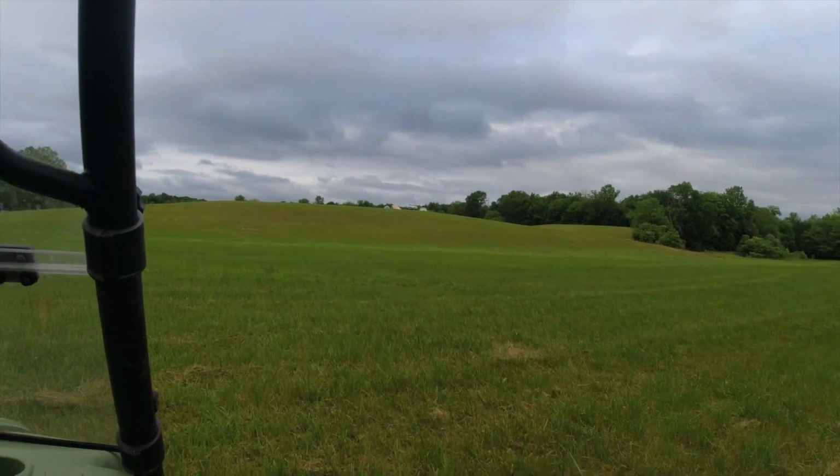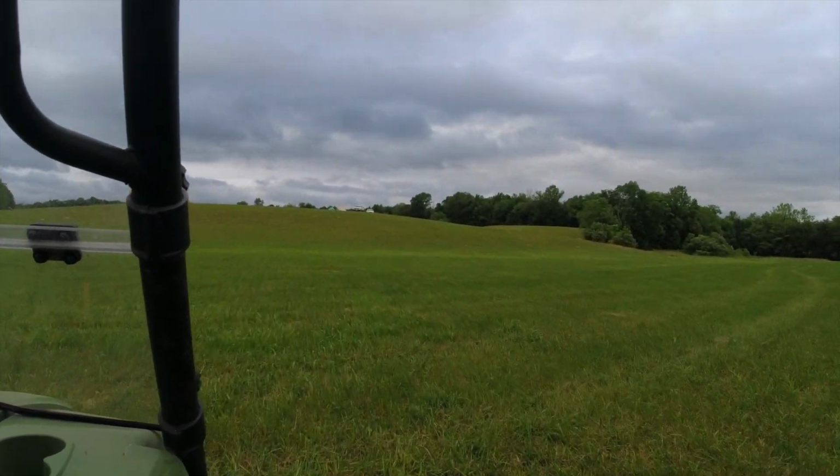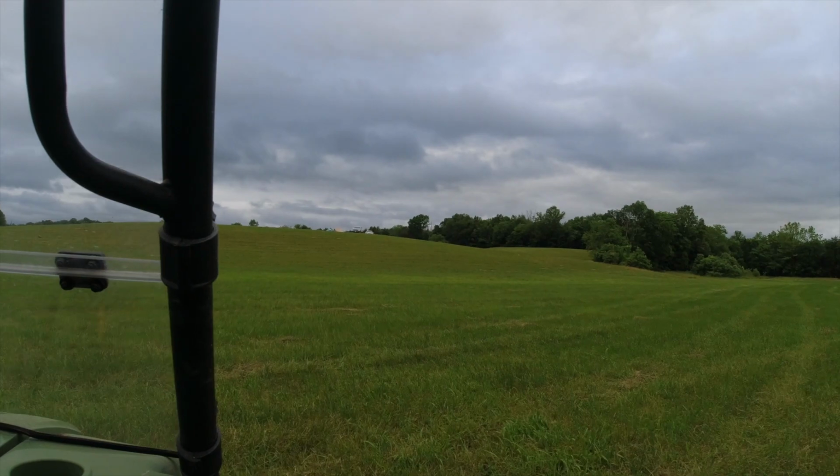Best place to learn to drive, in the middle of an 8-acre field with nothing to hit.